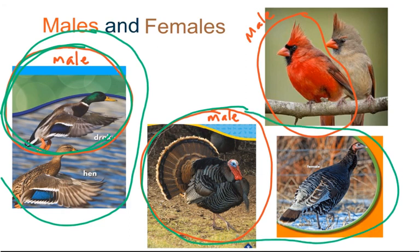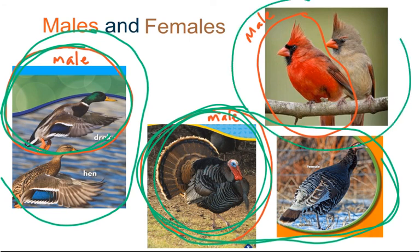Turkeys are kind of strange looking birds, aren't they? So this here that I'm circling now is the male. Much more colorful and flamboyant than the female next to him. And then up here, we look at these cardinals. Let's see if I can get that circled here. Those are cardinals, and I have so many cardinals in my backyard. I love watching them. They usually come really close to one of my windows, so I get to kind of check them out on a regular basis.